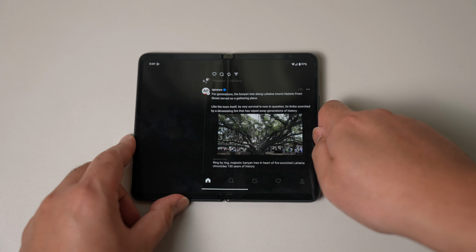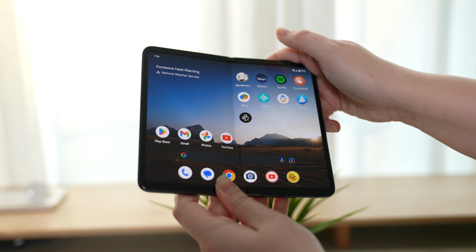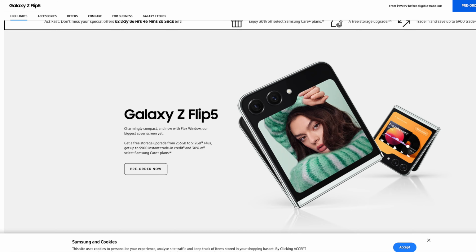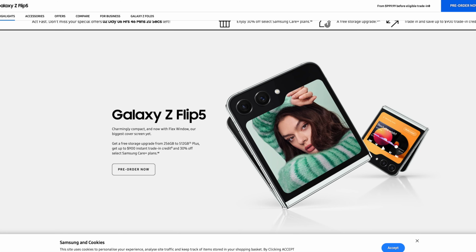But in the same vein, third-party apps need a little bit more work, and these larger phone tablet hybrid foldables are expensive, making it hard to recommend to the average person. It makes the flip style foldables a lot more easy to recommend because the cost parity is non-existent. They cost very similar to their premium smartphone counterparts.